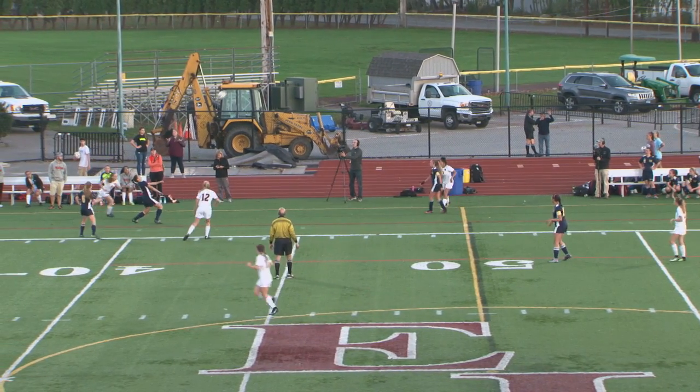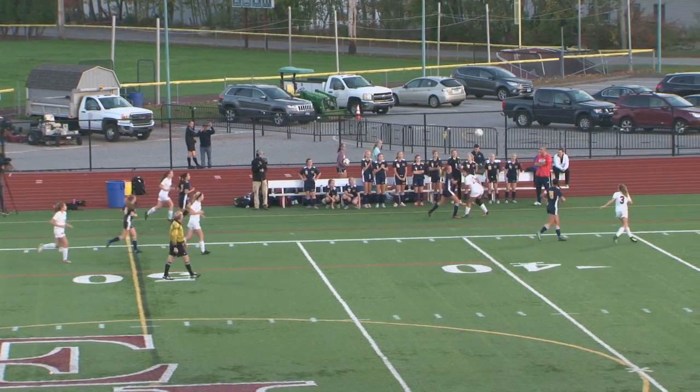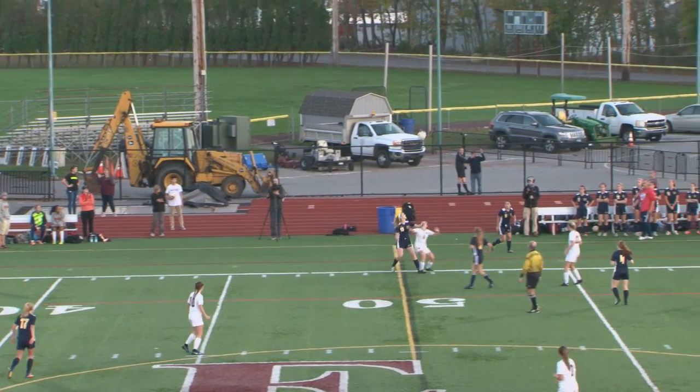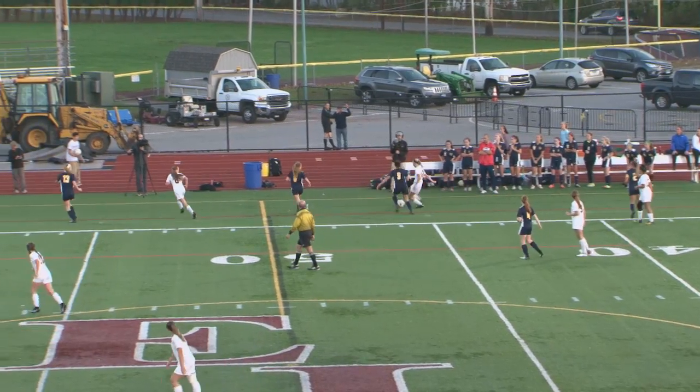Yeah, the two players that Coach Dennis actually mentioned were Kennedy and Gelhaus. Those are the two, and look, 50 minutes into the game now, those two names keep coming up for Woodstock. You can see how everything gets generated through the two of them.